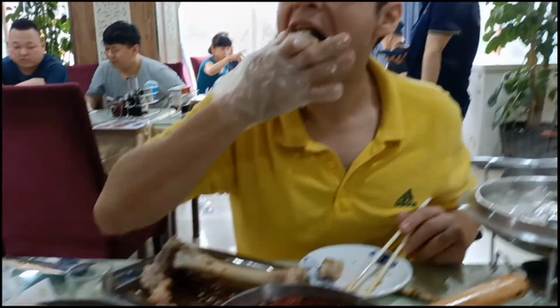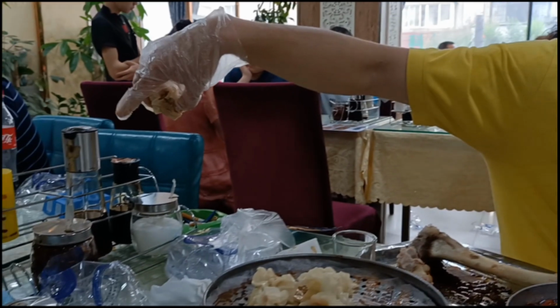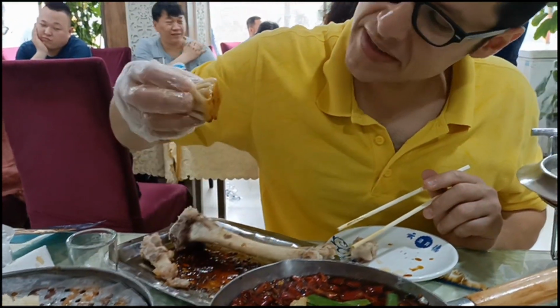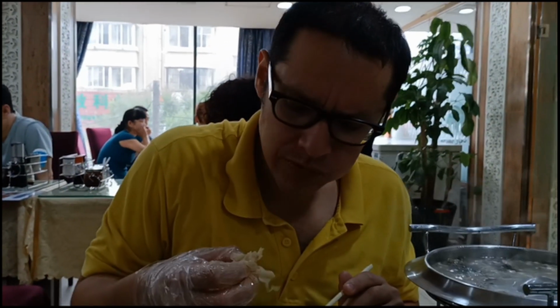This one? It's also perfect. I'm gonna eat one more. You said very thick, right? Oh yeah, very thick. There's a lot of meat in here. And of course you can add your own sauces like spicy, vinegar, and soy sauce. I put mine right here. Mix it together. Just eat it. Wow, so thick.